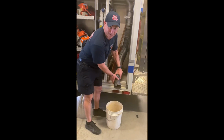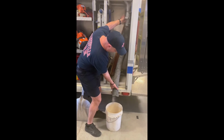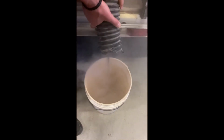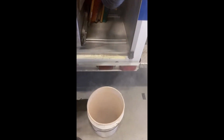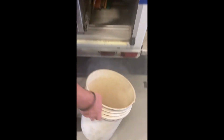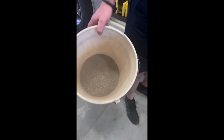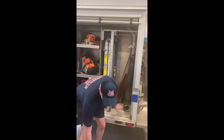You guys want to see it? It's pretty cool. I really like it. I'm going to pull this button. And it gets a little smoky, but when it's all done, we have a bucket full of kitty litter that we can put down on the road in case it gets slippery. I think that's pretty neat. That's pretty awesome. Come on up here.